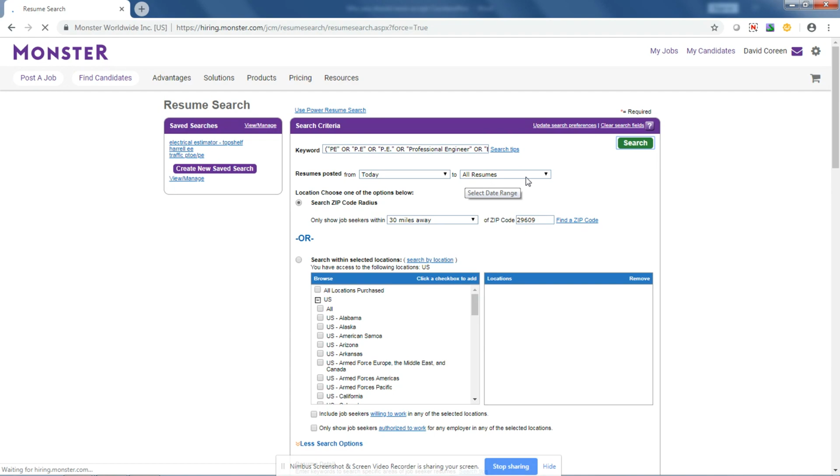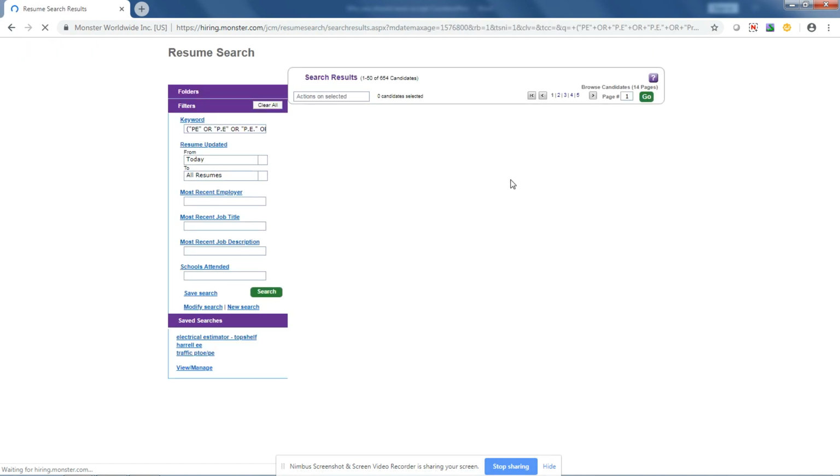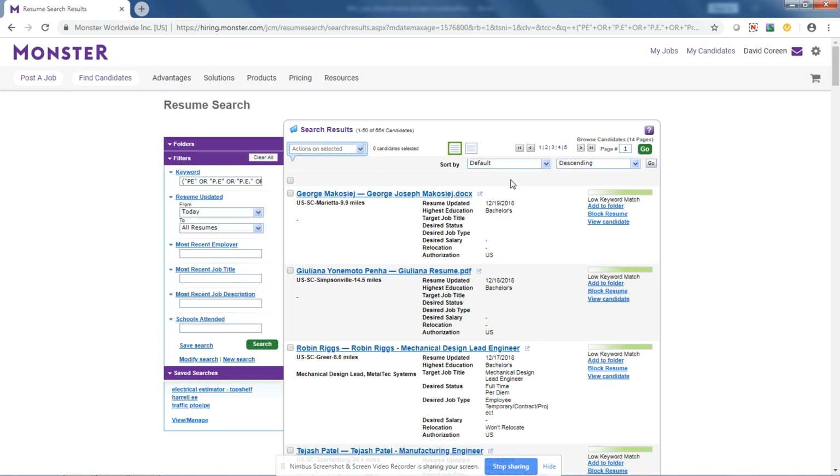Notice that I'm looking at all resumes. I'm not interested in looking at who posted within the past month or within the past couple of months. Well, that's a pretty large result as a baseline Boolean. Now, I'm assuming that there were no mistakes within the Boolean itself, and within 30 miles, I don't know how easily you can see that on the screen, but we have 654 candidates.